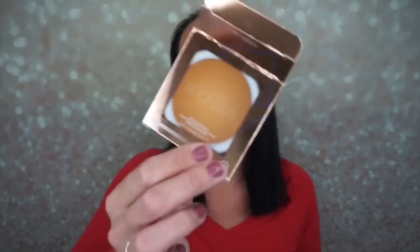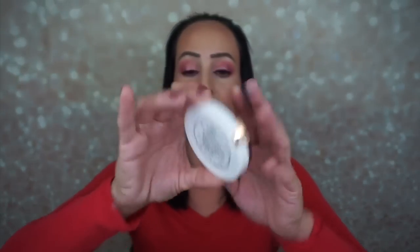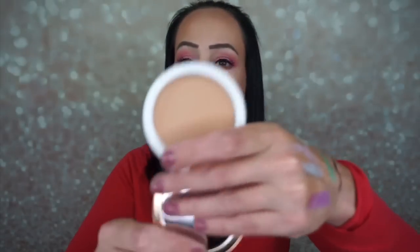So it looks like this. Oh, here's the packaging. I'm sorry. This is the packaging. I think I got this for like $3 or $4. Everything that I purchased ended up being, I think it was like $45 for everything that I purchased, and that's a lot of stuff. So here is the packaging for the bronzer, and here's the bronzer.